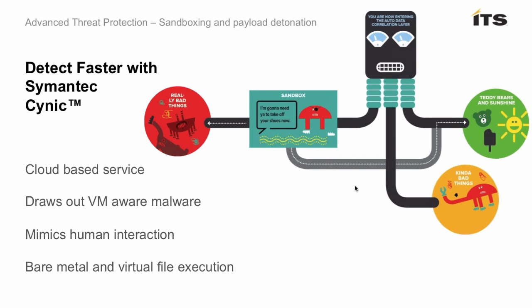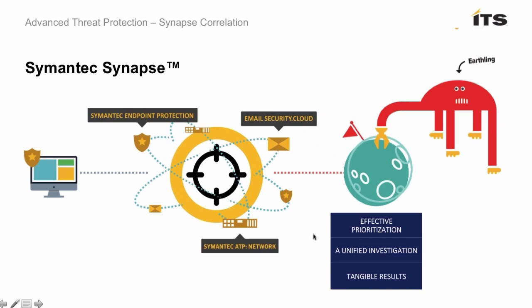Again, this is cloud-based, and what that means is it's always going to be up to date. It's going to be very scalable, and it's going to be fast. Cynic recognizes the most popular file types used in targeted attacks, and it's going to find things that traditional defenses miss, and can give you clean convictions in minutes as opposed to hours or days. Another overlay to ATP is the intelligence network piece and how important that is. So let's talk about Synapse.